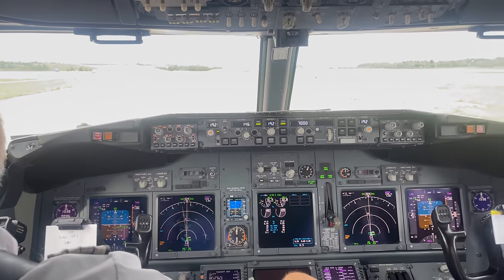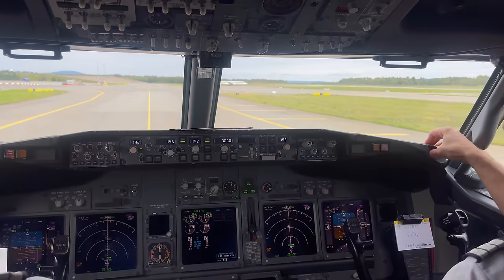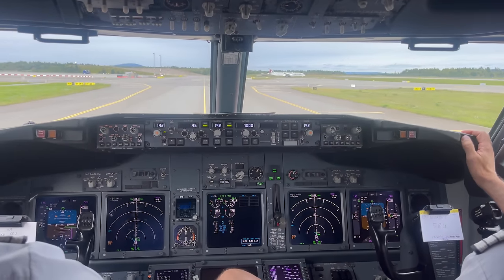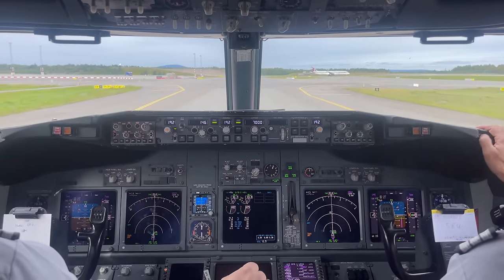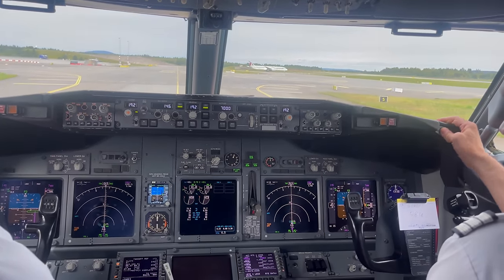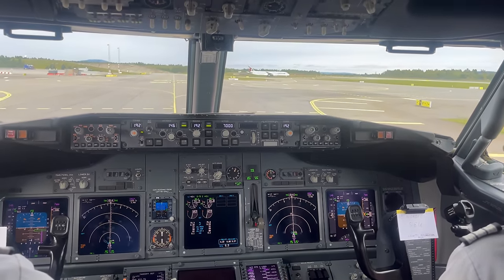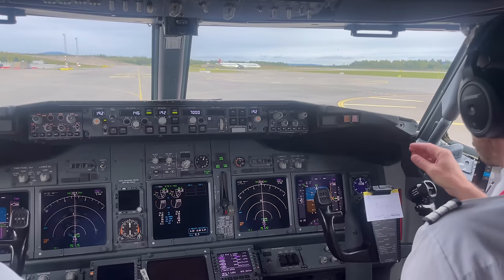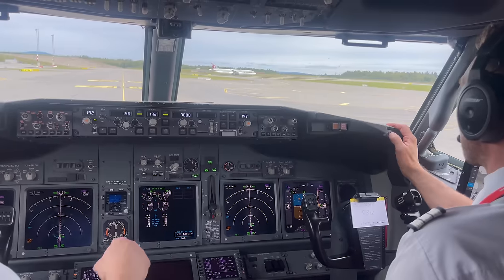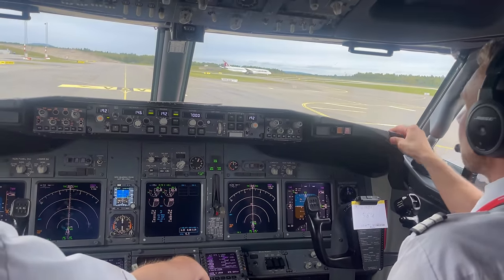Nordic 58 Uniform, contact tower 120.1. Qatari 36 Foxtrot, line up runway 1 left. Okay, line up runway 1 left, Qatari 36 Foxtrot. Tower, Nordic 58 Uniform. Hello, Nordic 58 Uniform, taxi to holding point Bravo 8 or 9. You are number 2 for departure, and there are landings ahead as well. Okay, copy, Bravo 8, Bravo 9, Nordic 58 Uniform.